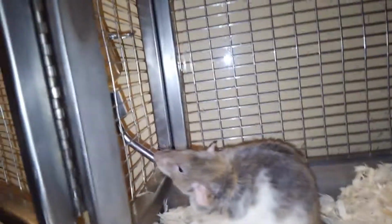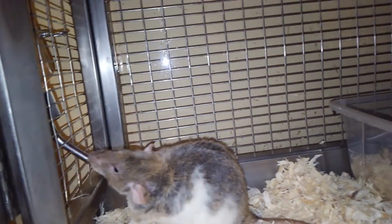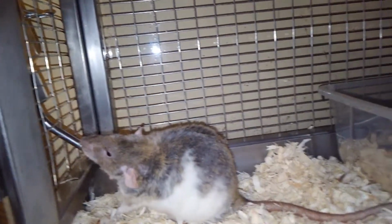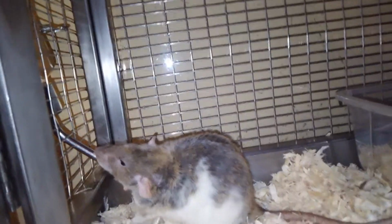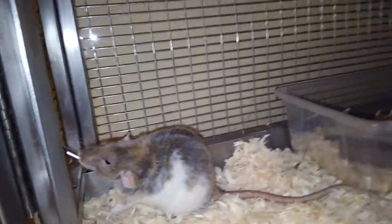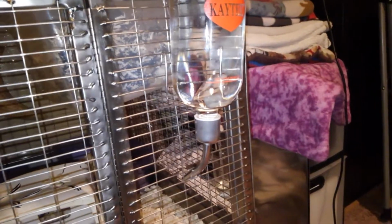There's Oswald using this water bottle. They actually prefer this smaller water bottle. I assume it's easier for their little tongues to move that ball out of the way to get the water to drip, because it's a smaller ball in this one compared to this one. It probably is much more effort on their teeny tiny little tongues.